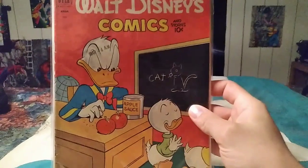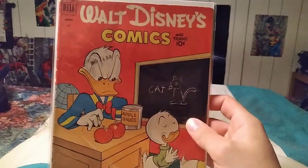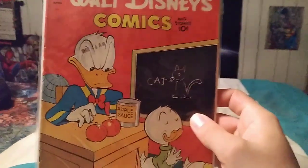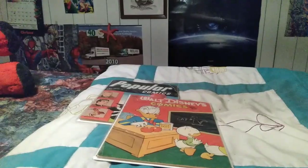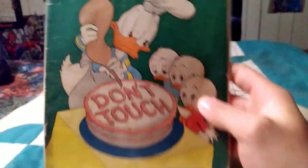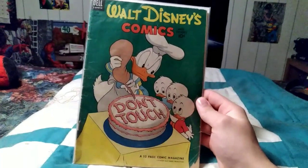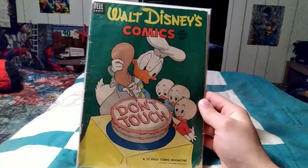This is number 139 from 1952, I believe. Or is it 53? No, it's 52. But yeah, it is Walt Disney Comics and Stories number 153 from 1953. Cool cover, you know, birthday cake and whatever. I really like it, you know, the whole chef thing.